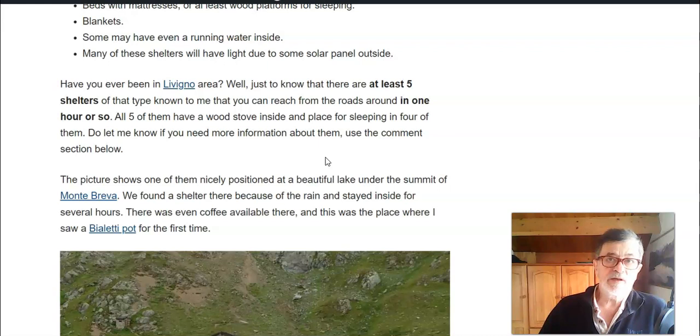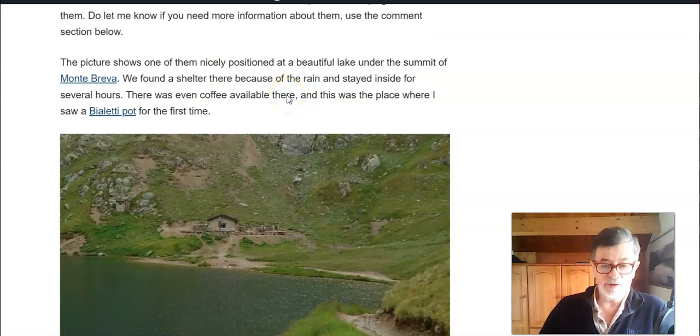Even in some very popular areas like Livigno, I myself was surprised when I realized that there are at least 5 of these shelters that are so close to the streets and main roads. They are within 1 hour of walk from the road. And I have seen at least 5 of them, and all of them have a wood stove inside, and I think at least 4 of them have beds and blankets. Perhaps only one, if I remember correctly, was without beds. But all of them have wood stoves.